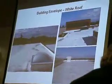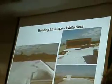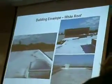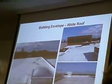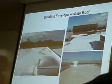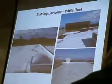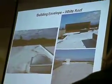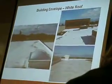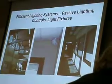Some of the challenges and questions that we came across as we were doing this is, first of all, is it worth the extra $2,000 or $3,000 that we spent for it? The other question was, what happens in the wintertime when you have thawing and freezing? Is the white roof going to keep the ice up longer and cause puddling and leaking of the roof? So there's always issues that you need to consider when installing these technologies.